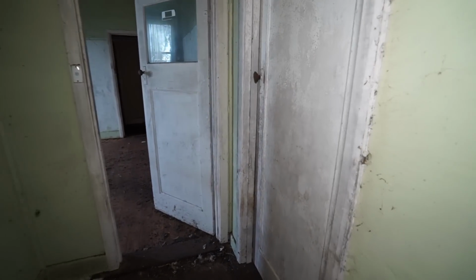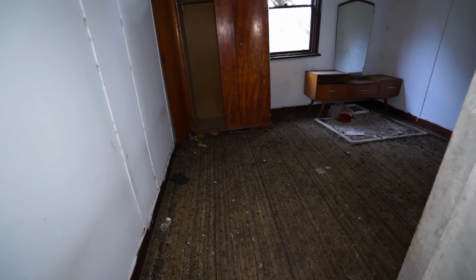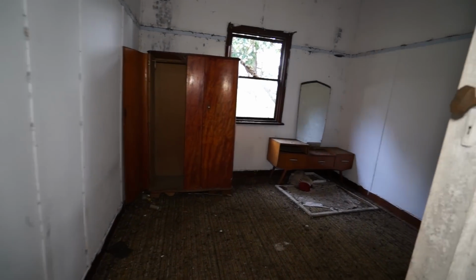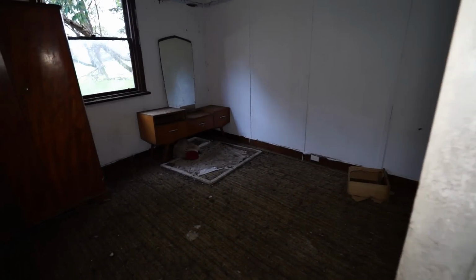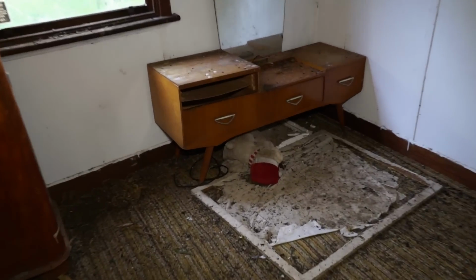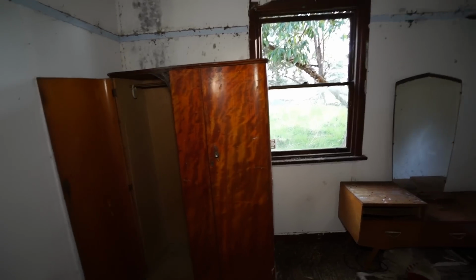I hope there's none in this room. No, there's no smell in this room, guys. Oh, man, what was that? Nah, it's just a little bit jumpy. All right, no dead sheep. There's an old vanity there. Oh, yeah, the window's busted. That's where the breeze was coming from.